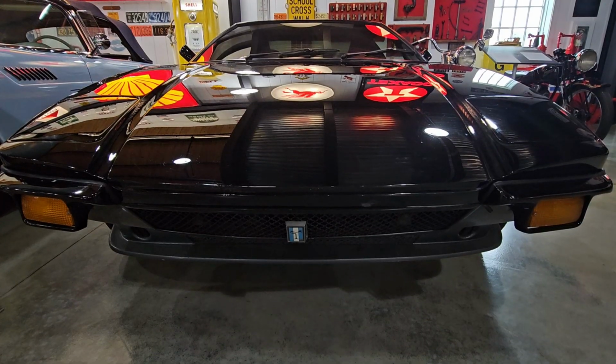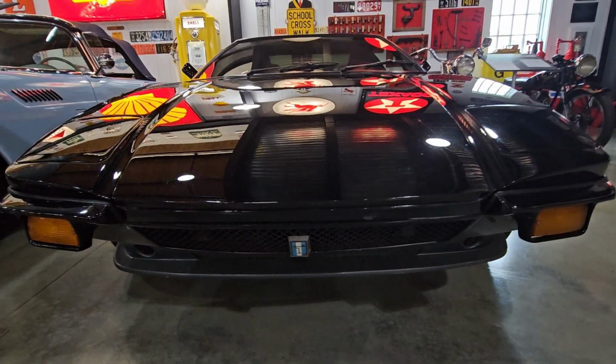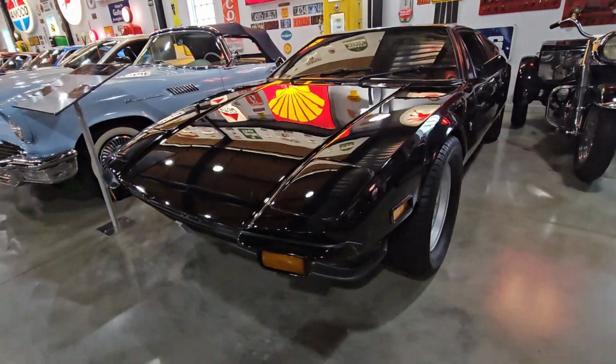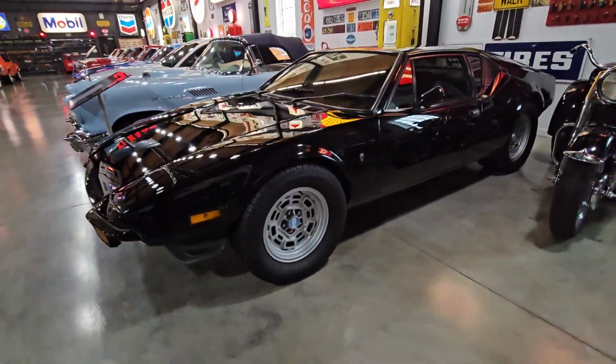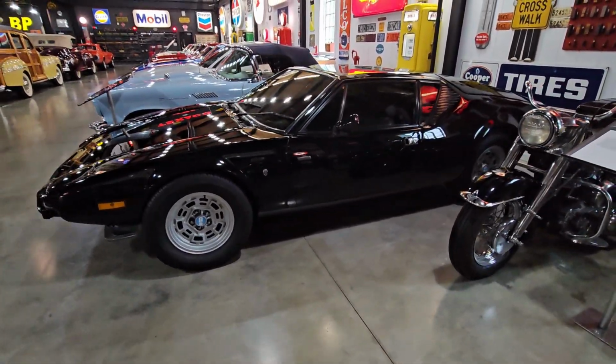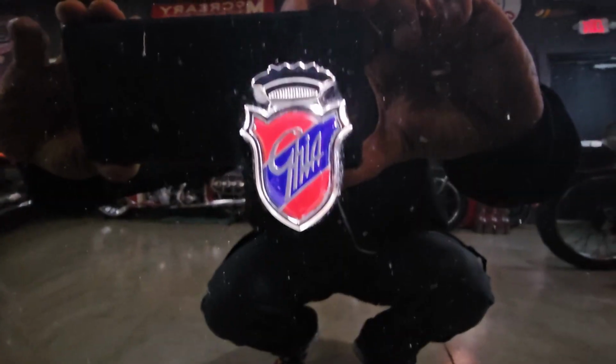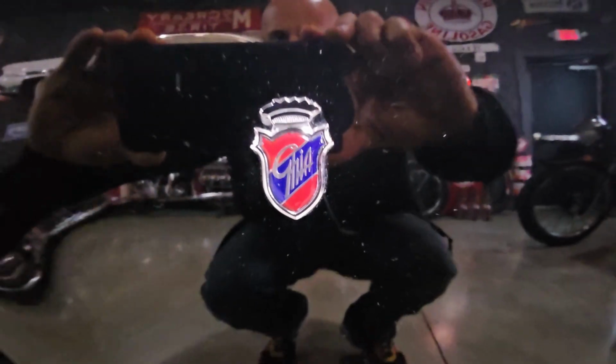Okay. In that very last clip, I'm not sure if I was able to capture it or not, we have, I cannot believe they have this here, a 1972 De Tomaso Pantera. And this was the very car that I wanted to get when I was younger. That is a very interesting looking badge. Now let's look at the interior. God, this car is so sporty.